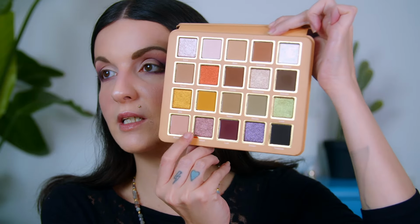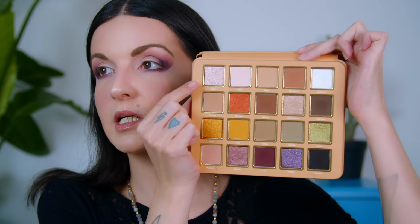Okay, you guys, so that's it for the mattes. I am going to be cleaning up my outer edges real quick, apply a glitter primer, and then we can move on to some shimmers. All right, you guys, I feel like there are two shimmer shades that I do want to use. I want to use the shade Velvet, this one right here, pretty much all over my lids. And then I want to go in with this shade Satin.